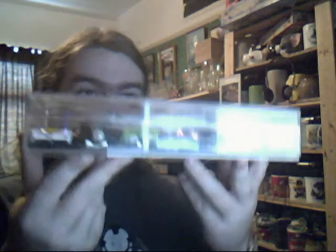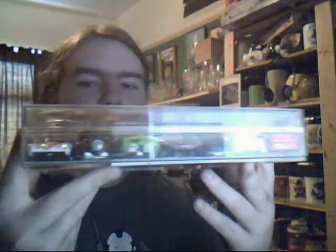Well, you may have noticed there's two boxes up in the corner there, which we've already done. It's the third instalment. Now, this one's slightly laid out differently, but that's because there's a lot of big, long American muscle cars and a lot of big American cars in here. But without further ado, let's get started. Off goes the lid.